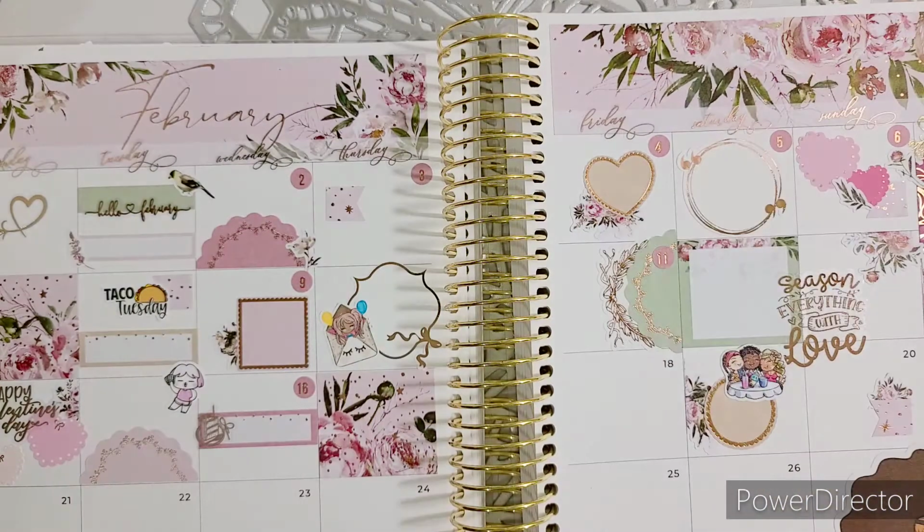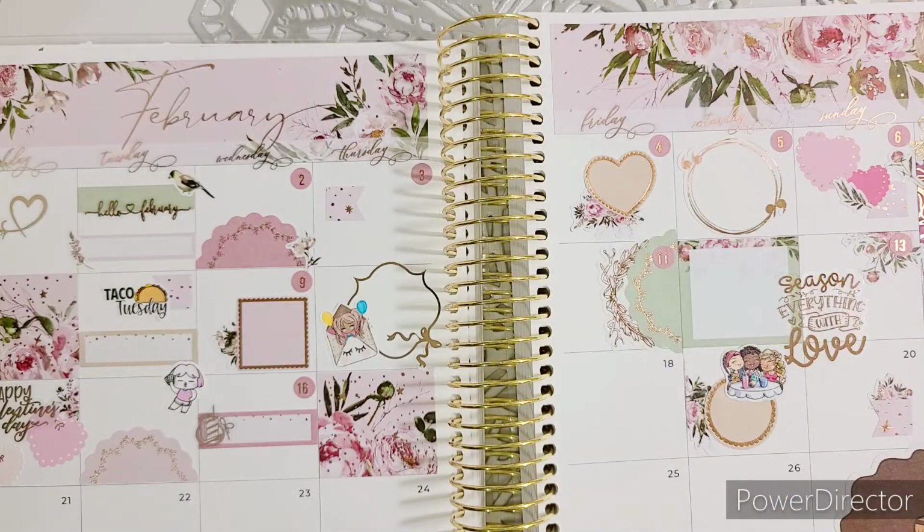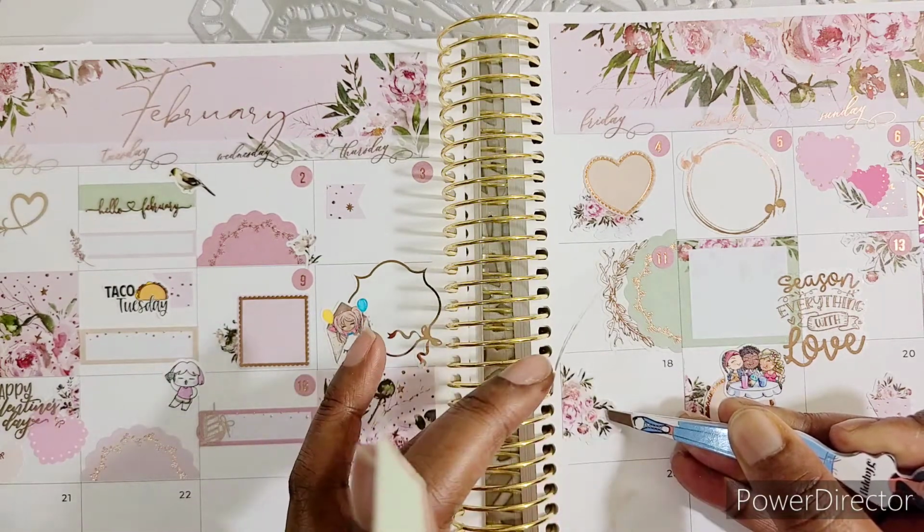So on the 19th, we're doing Galentine's Day. It's going to be a cute little thing that Shanice is planning for the girls, and I'm super excited about that. And then the 18th is my godpop's birthday, so I'm going to do some little cutesy things over there.